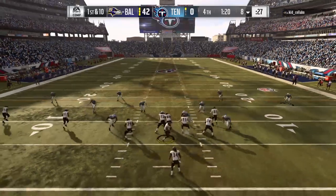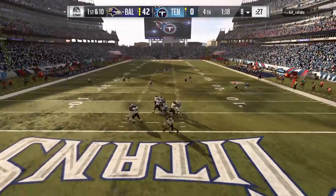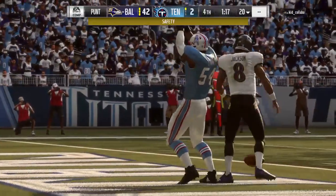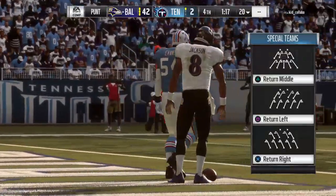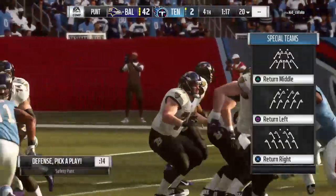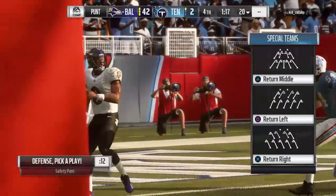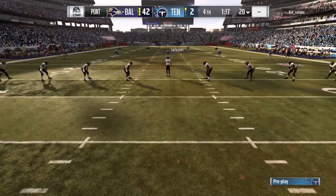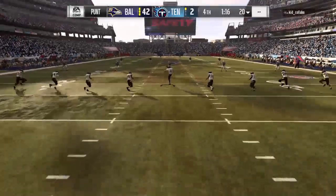Oh, Jackson's going to throw it. And in the most curious way there to burn some clock. That was wild, and at the end of all that, it winds up a safety. All right, Charles, help me out here. 4th quarter, you've got the lead, and you run backwards into the end zone. You're just trying to do too much. I almost don't have words for it.